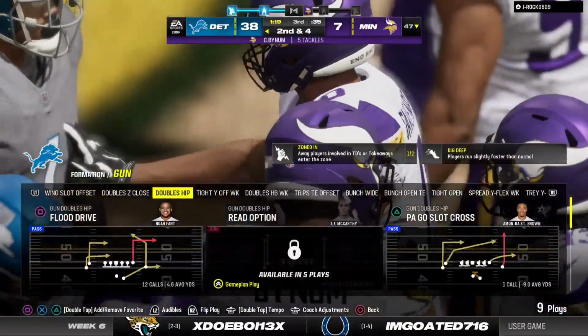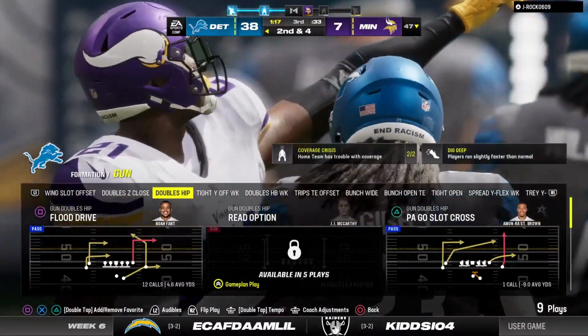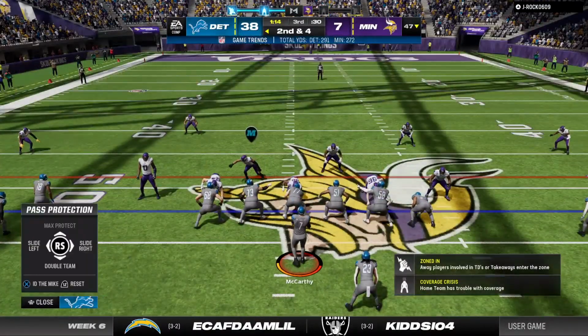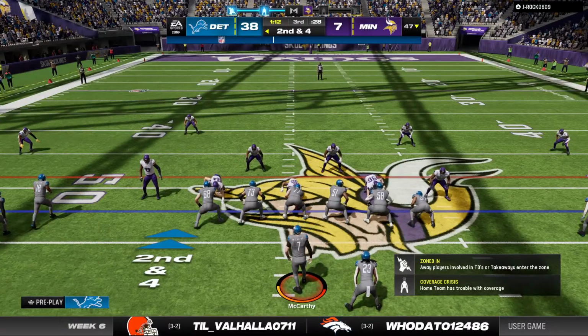Boy, 175 yards rushing for him now as his sensational afternoon continues. Ball on the 47-yard line. Here's a 2nd and 4.